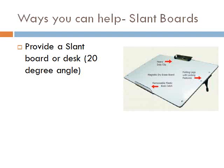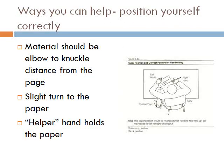This is one of the slant boards that we sell in the office. There are other ones available. I like this one because it's fairly easy to write on. It's also a dry erase board, so that's something else that we recommend and you can use, to make things a little bit easier. I'll go over that in just a minute.